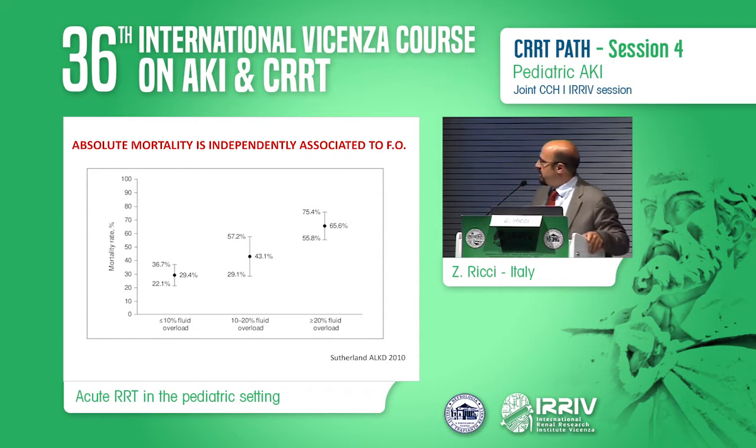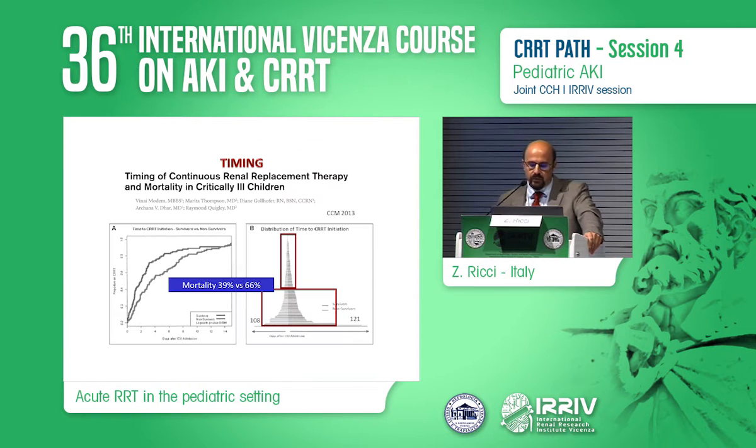And as you can see from this other very important study coming from the registry that Stuart Goldstein has organized, every single drop of additional fluid overload that you give to your patient before starting RRT is associated with an increased mortality incidence. So the final numbers are from 30% to 65% mortality. Very wide variation, but still high regardless of the fluid overload.